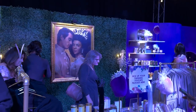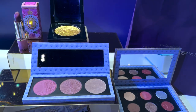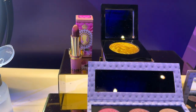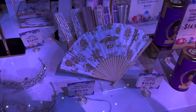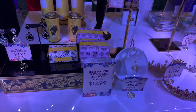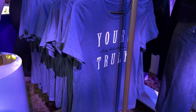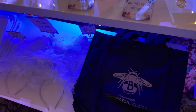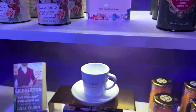Okay, let's check out all of the merchandise here. One thing that's incredibly cool is that there's an exclusive makeup collection. You may have seen this at Sephora in the past, but now it's only here, except this lipstick will eventually be at Sephora. There is a bunch of accessories for you if you want to even just use for the experience here today, like tiaras and fans and gloves. There's also Queen Charlotte tea and soap, a Duchess sweatshirt, a Yours Truly Lady Whistledown shirt, towels, a headpiece, and a tote. A Bridgerton hoodie. And along with all the different types of Bridgerton tea, they have a Bridgerton tea set.